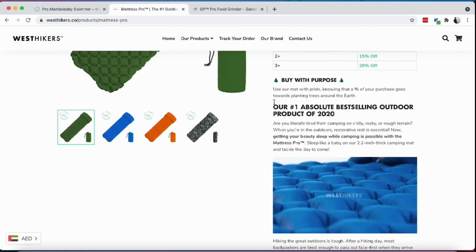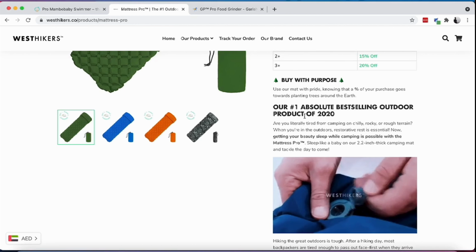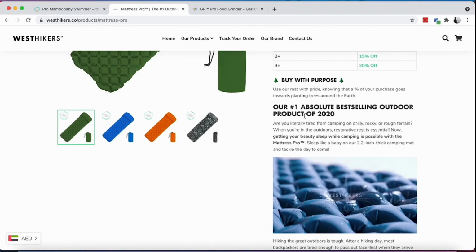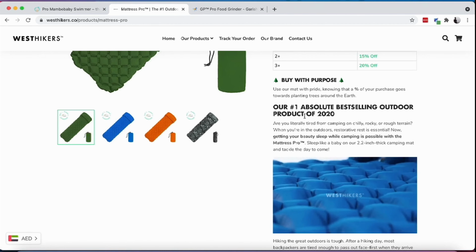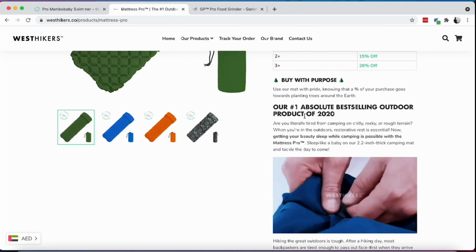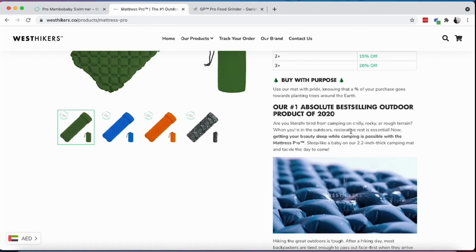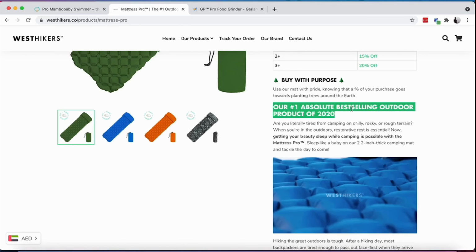Again, over here, as you can see, this store as well has a very catchy heading. It's not just like, great and compatible. No, that's a bullet point put as a heading. I don't want you to be putting a bullet point as a heading, rather a heading with purpose, with excitement, okay? So our number one absolute best-selling outdoor product of 2020. Whoa, that catches people's attention.